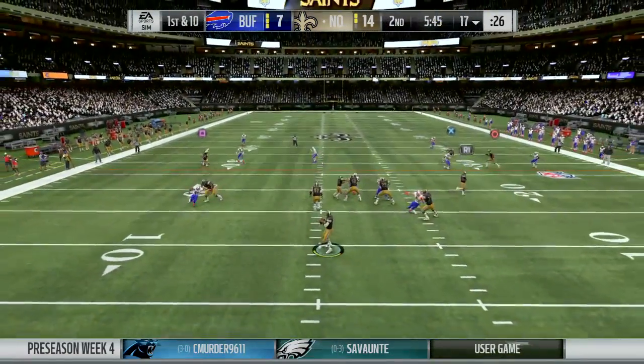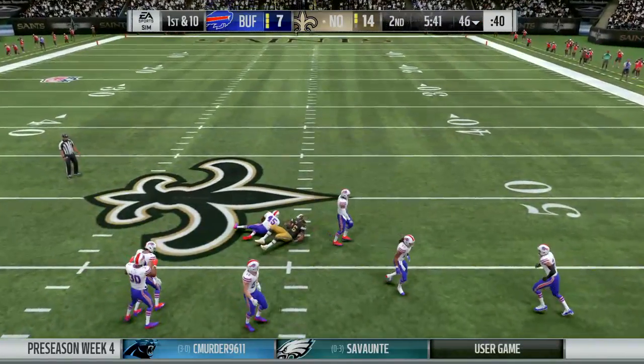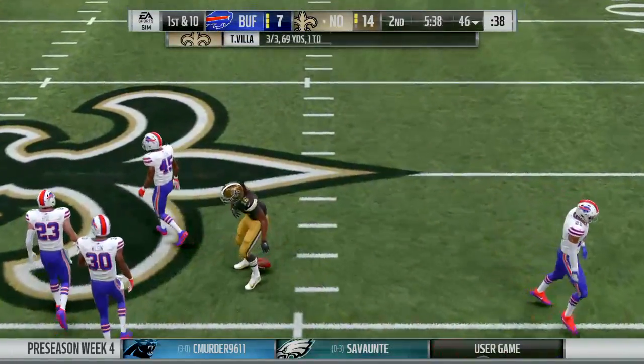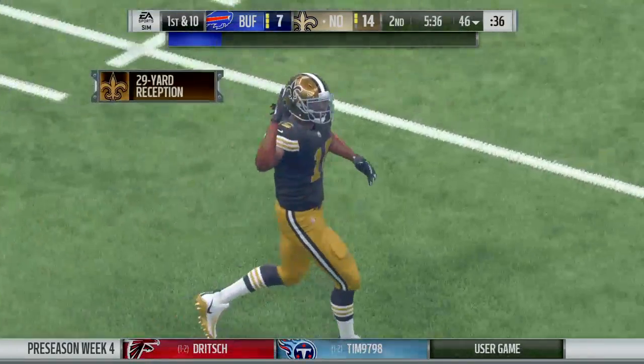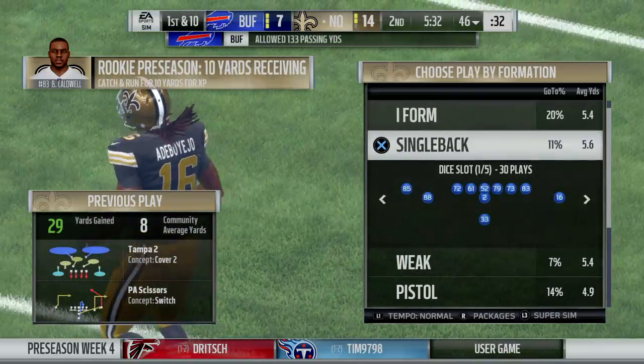They go play action here on 1st down. Oh, he's got a man wide open, complete. And they work this well upfield across the 45. He got 29 yards that time.